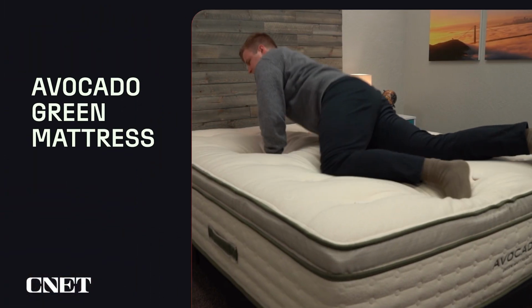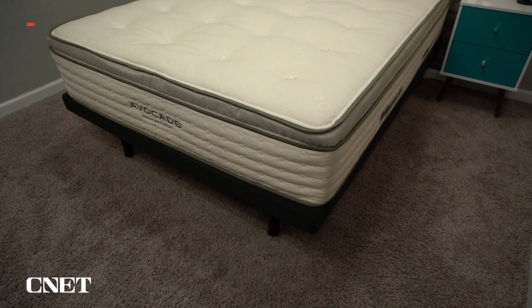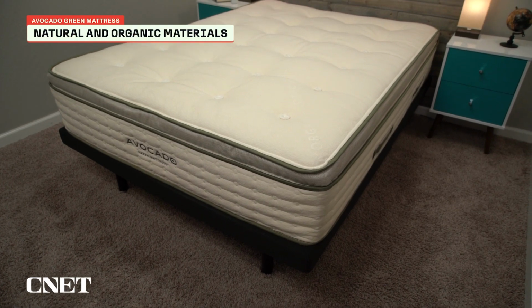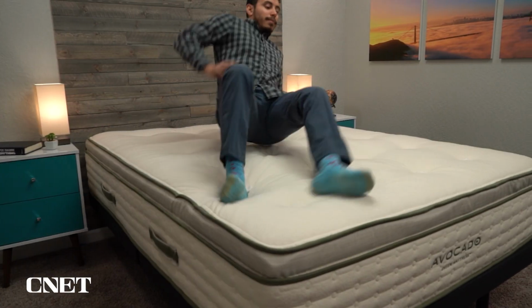And if you want something super firm for back pain, for that, we'd recommend the Avocado Green mattress with or without the optional pillow top. With the pillow top, it's a little bit softer. Without, it's ultra firm, uses zone support coils, should be extra supportive and really nice for people with back pain.